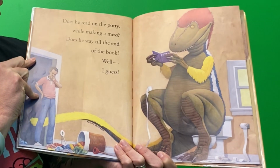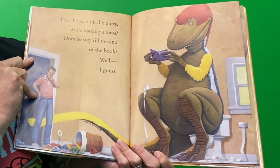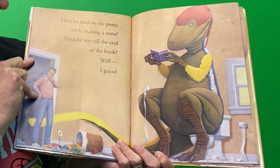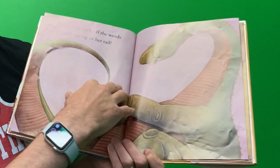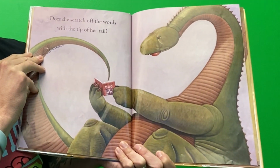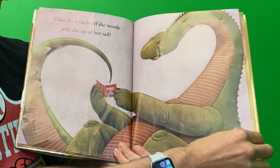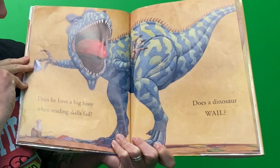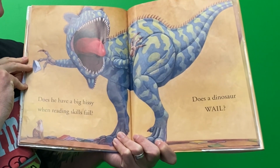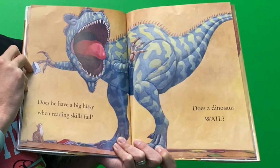Does he read on the potty while making a mess? Does he stay till the end of the book? Well, I guess. Does she scratch off the words with the tip of her tail? Does he have a big hissy when reading skills fail? Does a dinosaur wail?